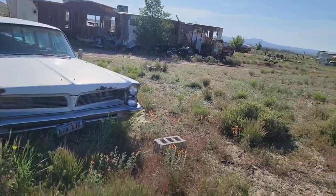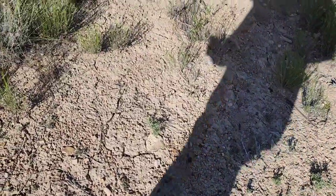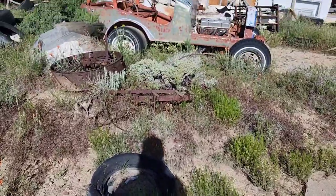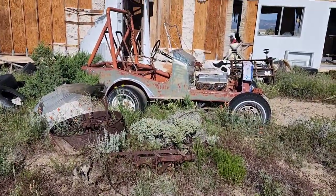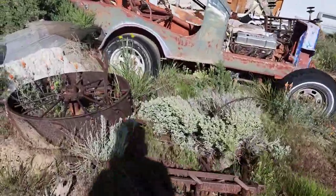On the other side of that old broke down trailer right there, the super goofy old drag car from like the 60s and 70s. Man, it is pretty rad. Now I can't give you guys the location of any of this shit because the property owners don't want people to know where it is. But look at this thing. It's like a Model T from the Munsters.